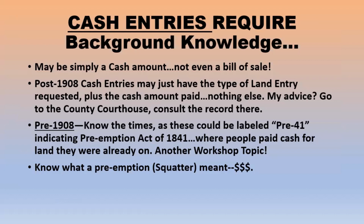Again, if you're getting the homestead from back east at NARA, it won't even be necessarily a bill of sale. It'll just be the cash amount scribbled on a piece of paper, because that actually took place right at the local land office. For example, the Billings land office or the Havre land office or whatever, wherever it was in a particular state. So any of the after 1908 cash entries may just have the type of land entry, like, I bought an extra 40 acres and the cash amount paid and nothing else.